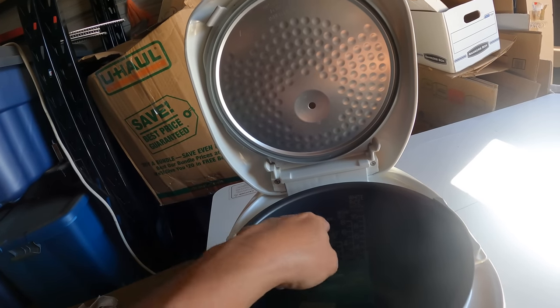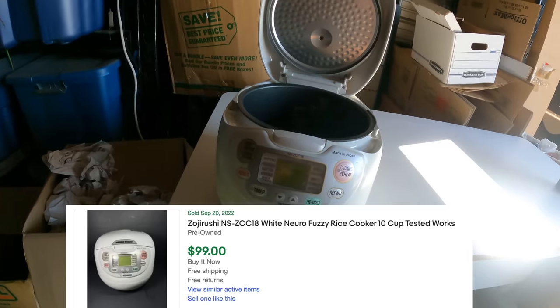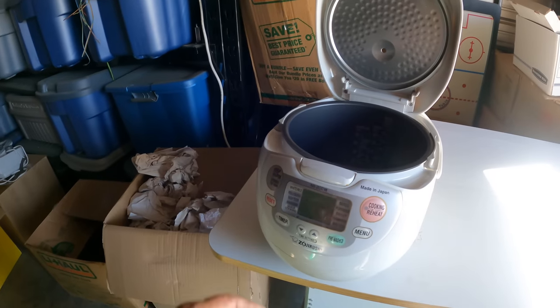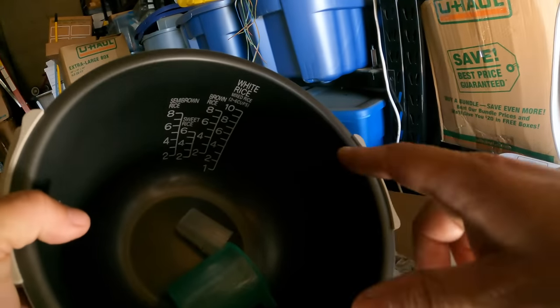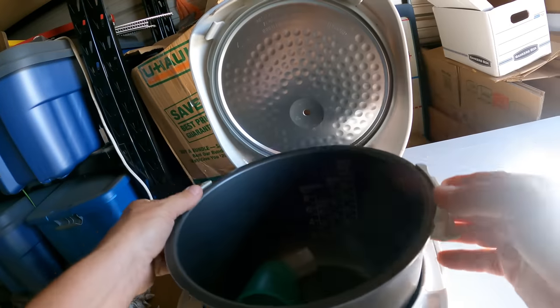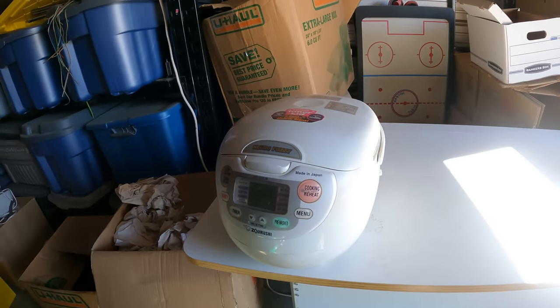Huh. Oh, it's a rice cooker. Sweet rice. Semi-brown rice. Whoa, this is a nice rice cooker right here. NSZCC18. That looks kind of nice, actually. Okay, a little bit of wear down there. I don't see any wear here. I don't see any scratches or anything. That looks like it's in nice shape. And boy, that's a pretty fancy rice cooker right there.